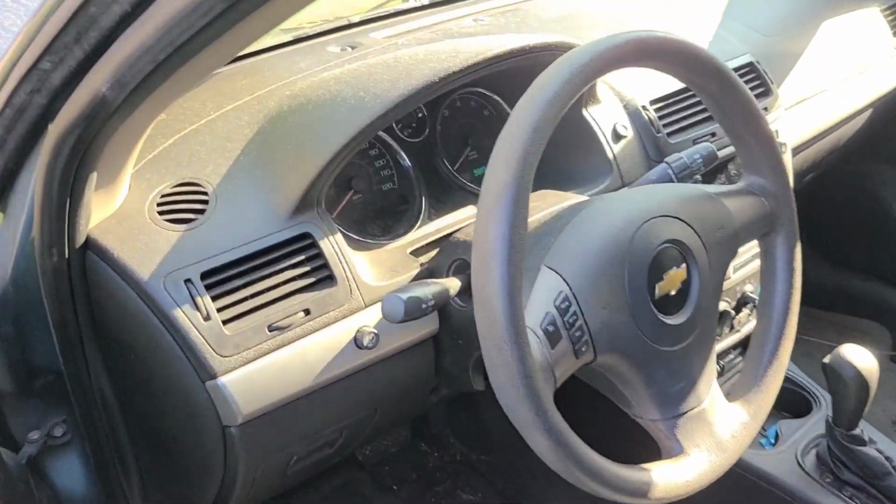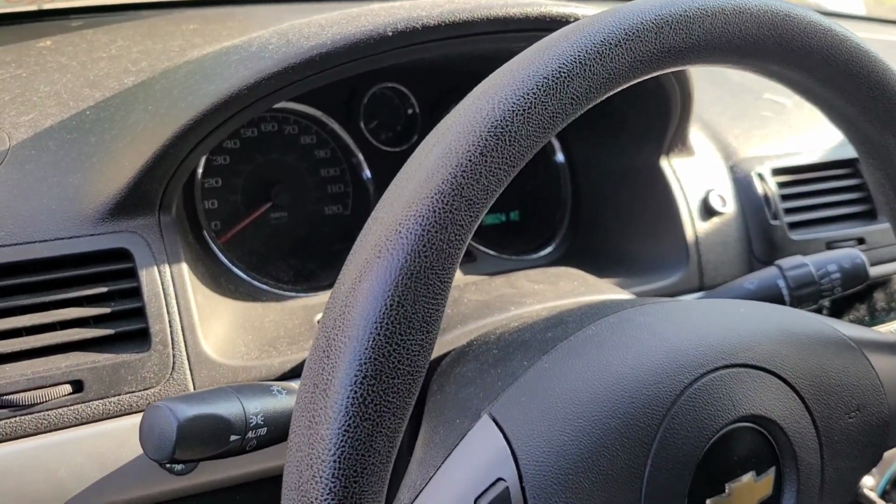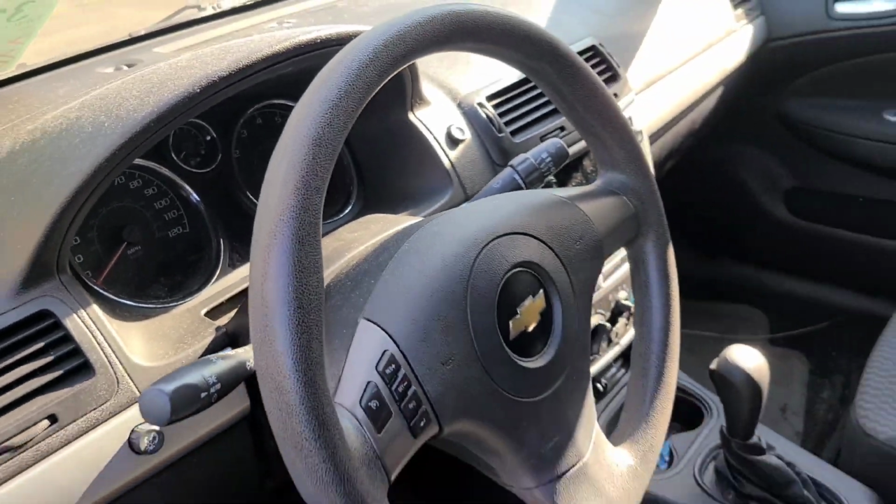I think one of the first things I'm going to do is go to the wrecking yard and pick up a Pontiac G5 gauge cluster, because I really do like doing that upgrade right away if this car is repairable.